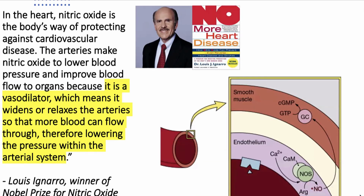So I mentioned Dr. Ignarro. He wrote a book, No More Heart Disease, some years back. And his definition basically here, he says it's a vasodilator, which means that it widens or relaxes the arteries so that more blood can flow, therefore lowering the pressure within the arterial system.